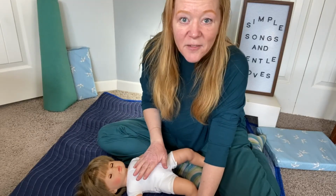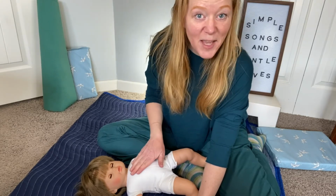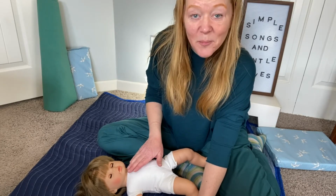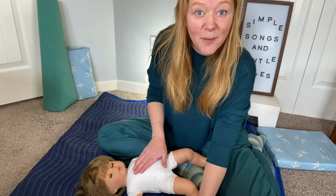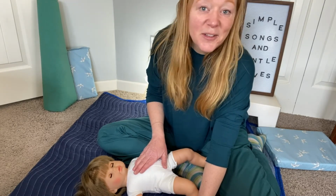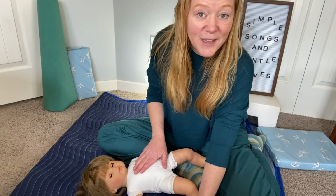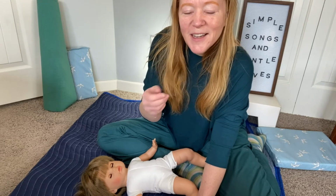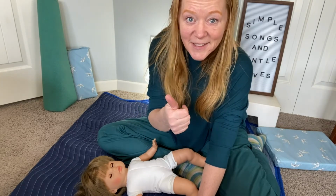Now I'm going to get Dahlia, my doll, because I don't have a little baby right now. And I'm going to demo how to use this song with a baby. So we have our baby, and maybe our baby is on a table, or maybe our baby is in a crib, or maybe our baby is in a stroller or in some other kind of situation. But each time you need to pick them up, you can use this little song to help them make the transition and to help you make the transition too, because it helps you to remember to narrate what it is you're going to be doing.